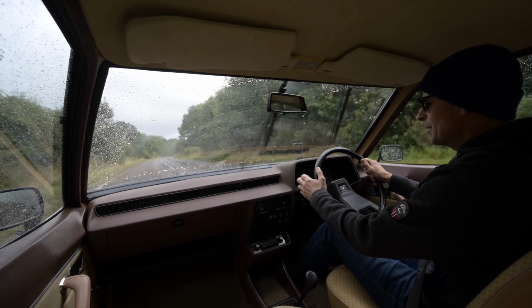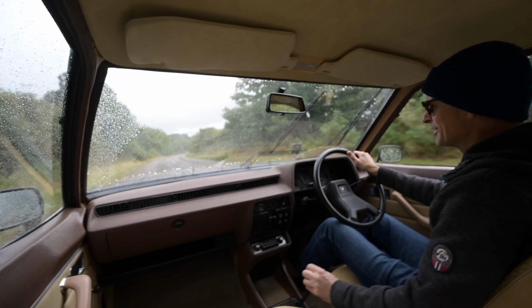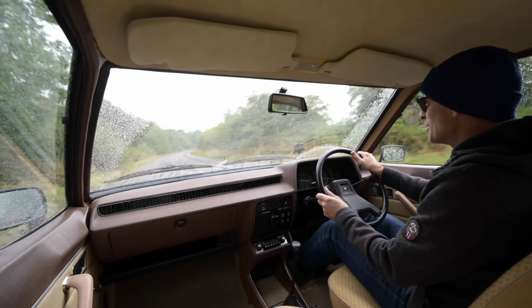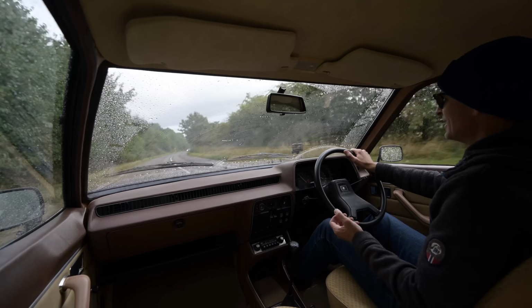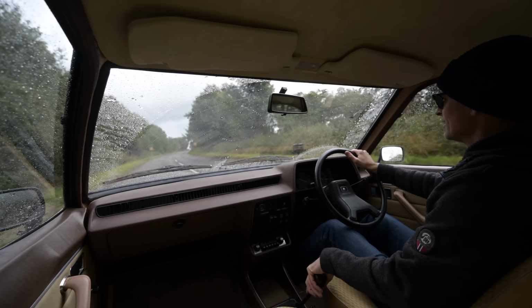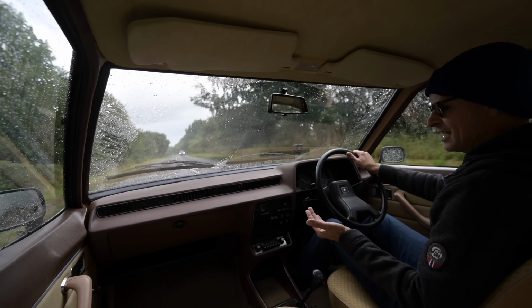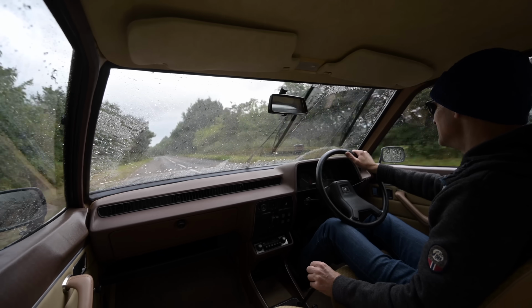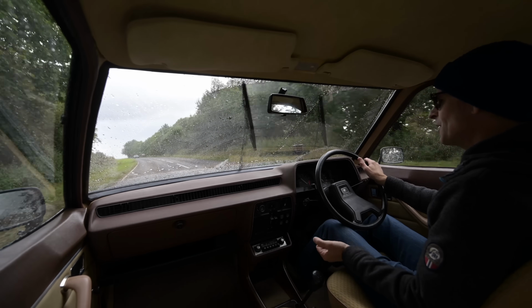Ooh, two-speed wipers. Nice, and headlights, lovely. So on the road, it does feel remarkably modern. Bear in mind this car is 1979. So it's basically 89, 99, 2009, 2019. It's 45 years old. But because of the layout of the thing, it feels so very modern.